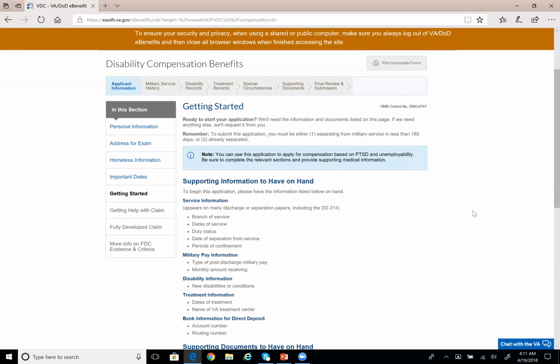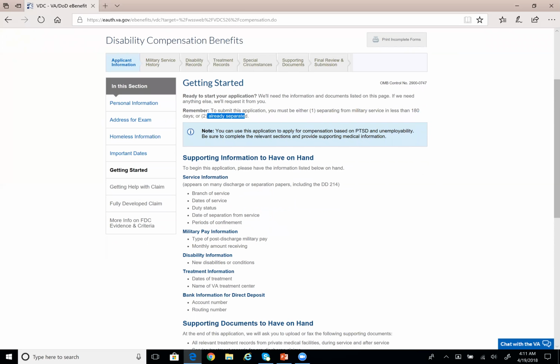All right, so this talks about, hey, you ready to get started? Here's some information we need. Important, if you're currently active duty, to submit this application, you must be either separating from military service in less than 180 days. So if you're active duty, you can file a claim no earlier than 6 months before the date you're separating or retiring. Okay? So if you're outside that window, that's fine. Keep gathering information, but just don't click submit. And then, of course, if you're already separated, you're free to open claims and file claims at any time.